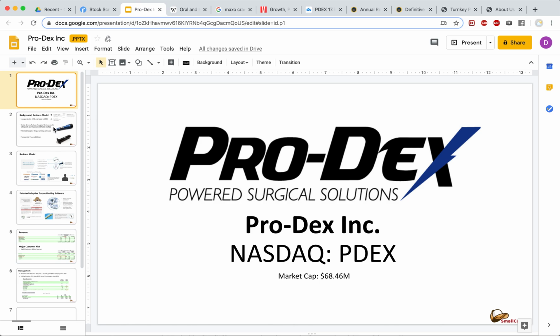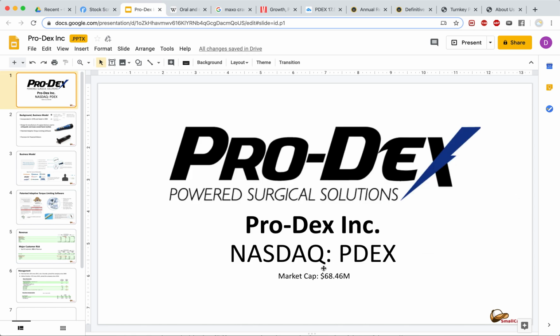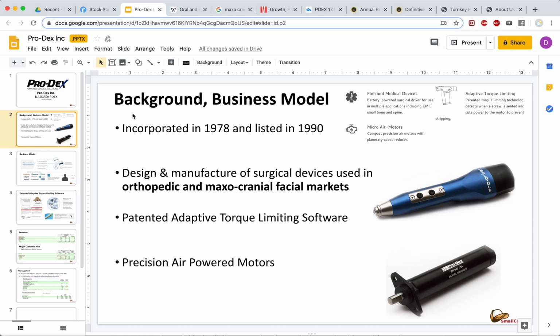So more about this business. It was founded in 1978 and listed in 1990. It is such an old business, and the market cap is only $68 million, so it is not very normal, I think. But this is a turnaround company. Later I will explain to you what a turnaround company is.